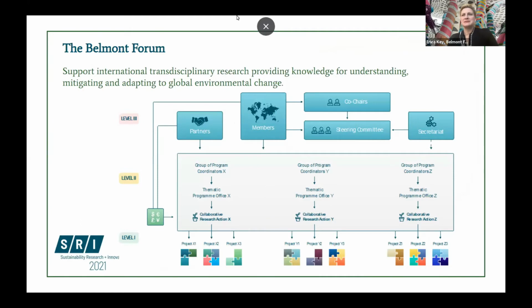I'm glad to see many of you here today, and I'm recognizing a lot of names from our earlier session this week. Just going to give you a bit of history about Belmont Forum. I'm the Executive Director of the Secretariat, and part of what Belmont Forum does is it brings together funds and in-kind contributions to support international transdisciplinary activity.